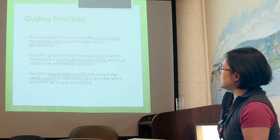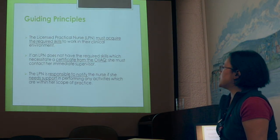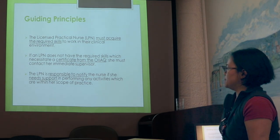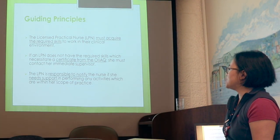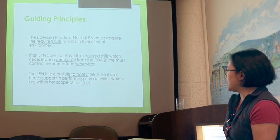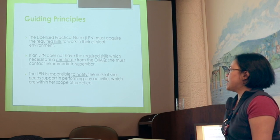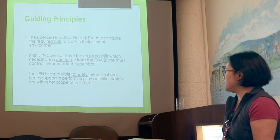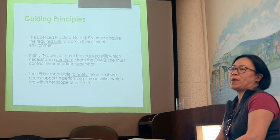The guiding principles: the licensed practical nurse, the LPN, must acquire the required skills to work in a clinical environment. If an LPN does not have the required skills which necessitate a certificate from the OIIAQ, she must contact her immediate supervisor. The LPN is responsible to notify the nurse if she needs support in performing any activities which are within her scope of practice.